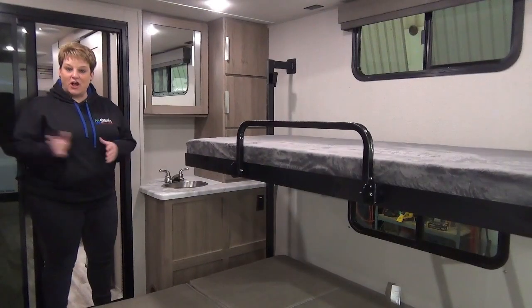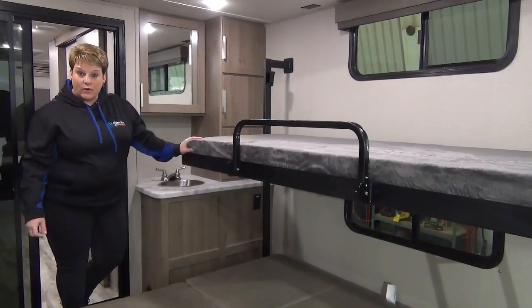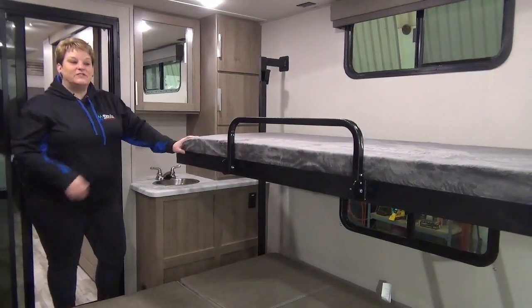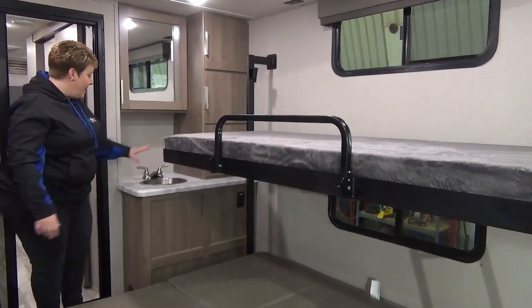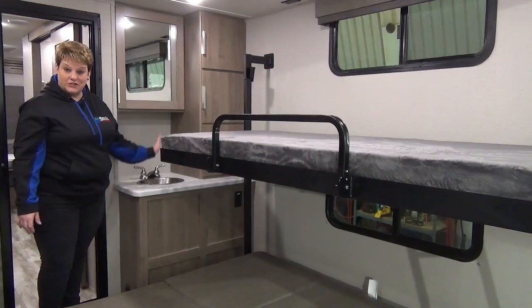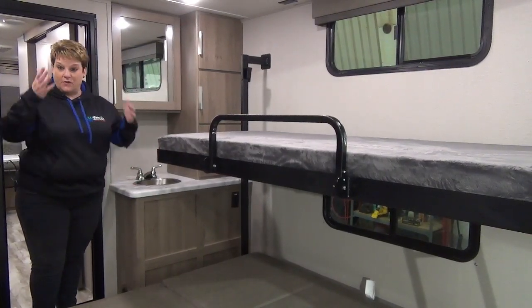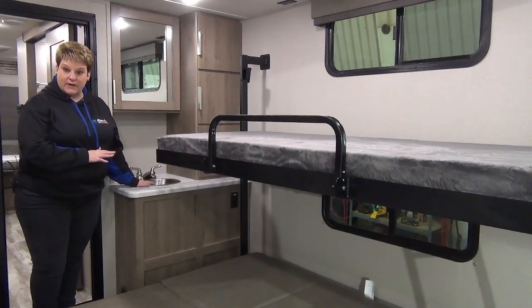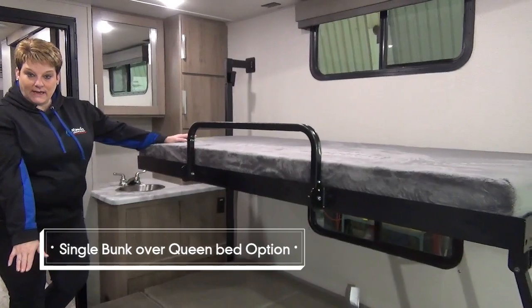So just another shot here back in the garage area of the Imagine 24 MPR. Again, I'm just going to mention 1,500 pound cargo carrying capacity back here. They actually have a sink and some storage cabinets back here. So if you come in from dirt biking or quadding, you don't have to go into the rest of the trailer. You can just wash up right here. And your single over your queen size bed.